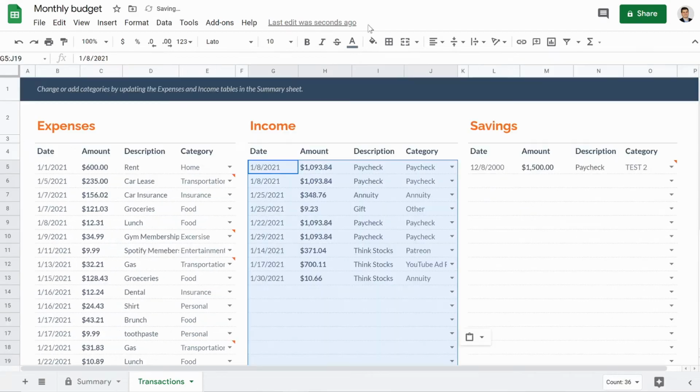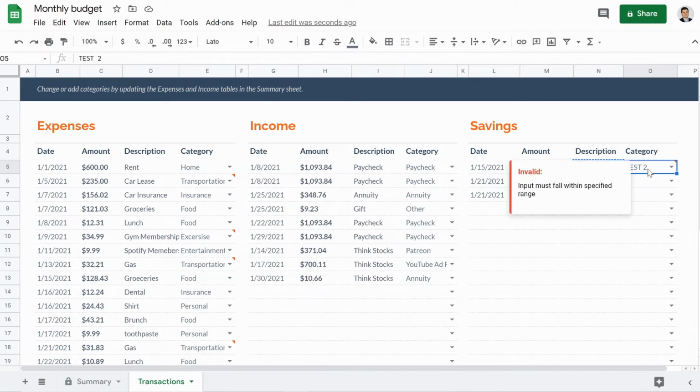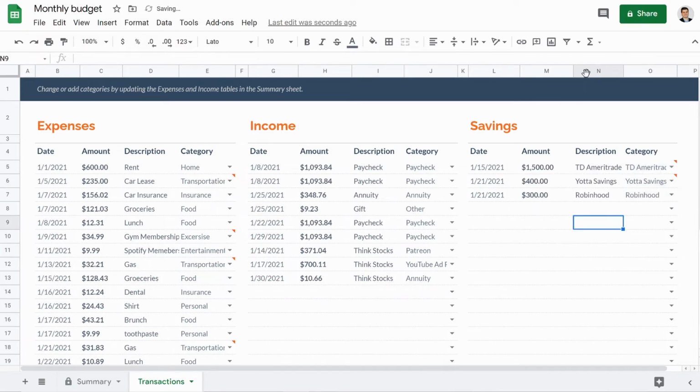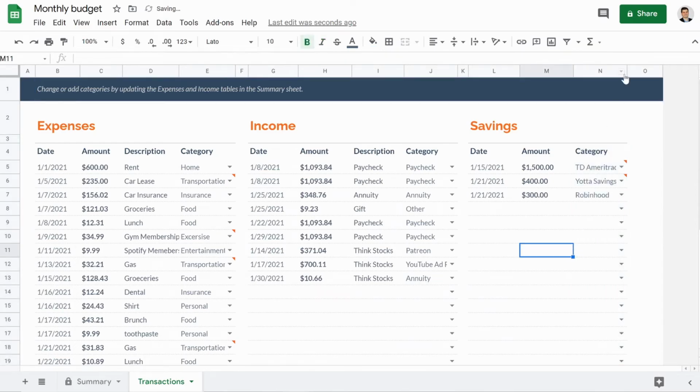And right here, Control C and Control V. And actually, what I did here, let me just do this. I got rid of description in savings, so we can delete that. I think it's pretty irrelevant. I don't need the description in savings because I kind of know what's going on.